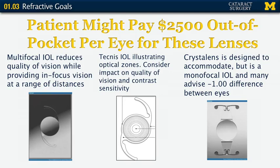Multifocal lenses are known to reduce the quality of vision while providing in-focus vision at a range of distances. You can see in the center photograph the Tecnis intraocular lens that illustrates the various optical zones. And it's obvious that these optical zones have an effect on the quality of vision that passes through them. Yet, those rings in the lens enable the light to be focused at varying distances, and patients use what has been termed neuroadaptation to adjust to the change in their quality and focus of vision. It takes some time. Some patients don't get used to it.